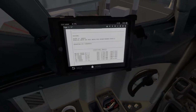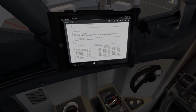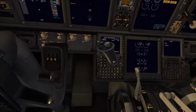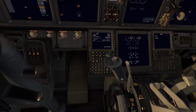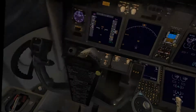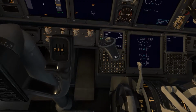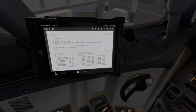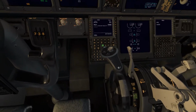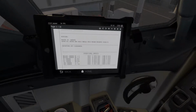There we go. Runway 19 left. ARS Alfa Romeo 04 Echo, which is here. On route November 623, November 623 to Bedla. And from Bedla we'll go to November 866.